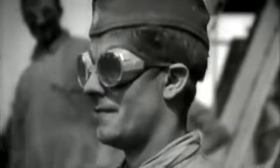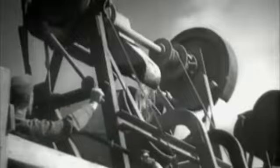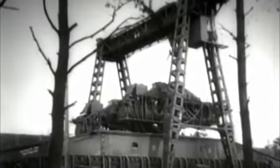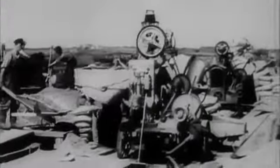Work begins on the base with the first of two bunkers, Keroman, or K1, in February 1941. Their construction will eventually consume a quarter of all the concrete used by the Nazis in France at a cost of $2.6 billion in today's money. But the technical challenges are immense.